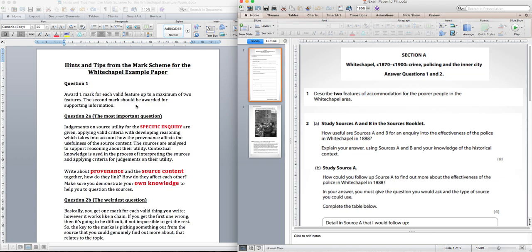A few of you who are top grade students, conscientious, always want to do well, you might be tempted to write a page on this, but that's not going to help you. When I read it, I'm not going to think, oh, they've worked really hard on this. I'm going to think, oh God, there's no good practicing that. They need to practice getting these marks quick because they've got to work quickly in their actual exam.